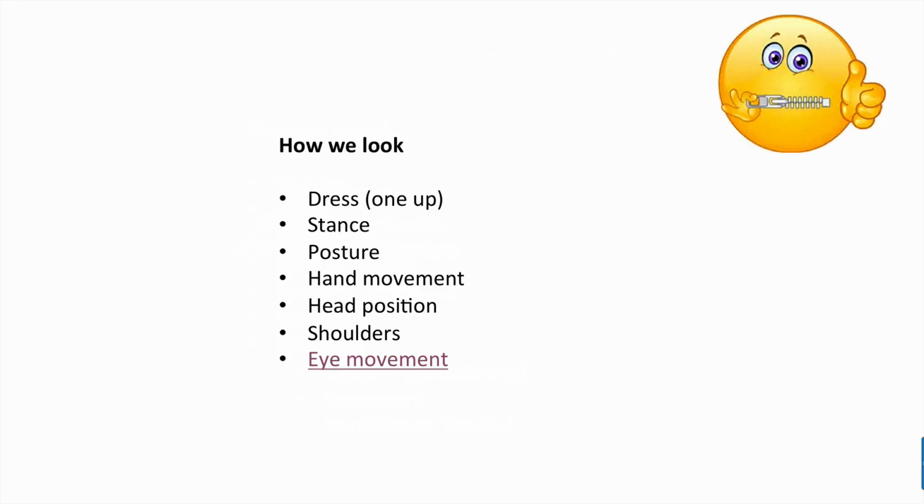And then how you stand will affect how you look. If you stand confidently, you have an assertive posture, then you're conveying conviction and confidence. Too much hand movement can be a little bit confusing. And then head position, holding your head up and your shoulders back, gives a much more authoritative posture.